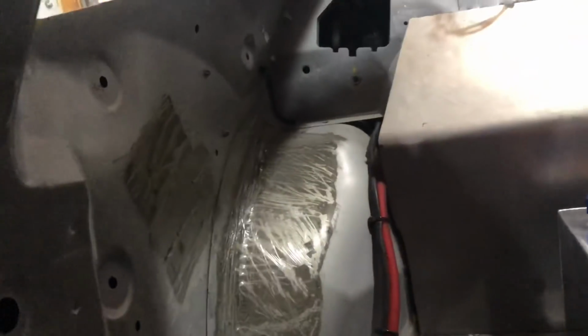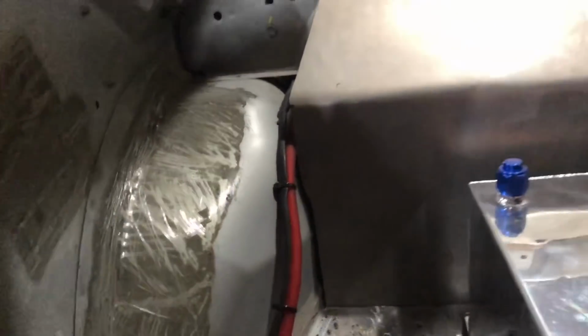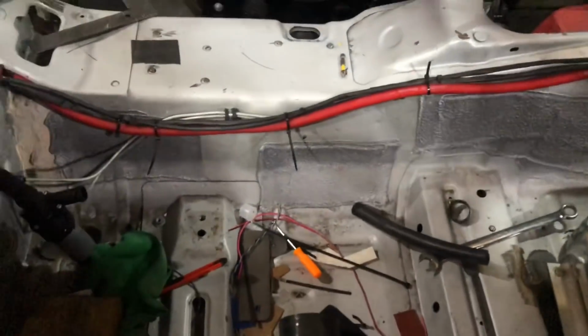Now, I did get some of it out of here. I started back here on that. I didn't get around to doing that side or really anything else though, just because I got sidetracked with other things on the car, like making that parts list. So that's kind of where that left off for the weekend.